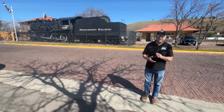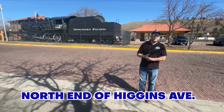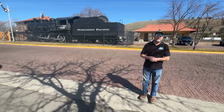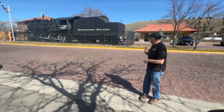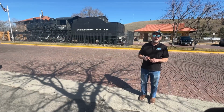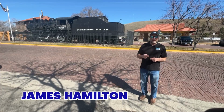Here we are on the north end of Higgins Avenue in downtown Missoula at the Missoula train depot. There are no passenger trains that come through here any longer. Amtrak did many decades ago, but now that goes up north through Whitefish. You'll remember that the right-of-way for the Northern Pacific going into the Bitterroot Valley was acquired by James Hamilton, for which the town of Hamilton is named after.